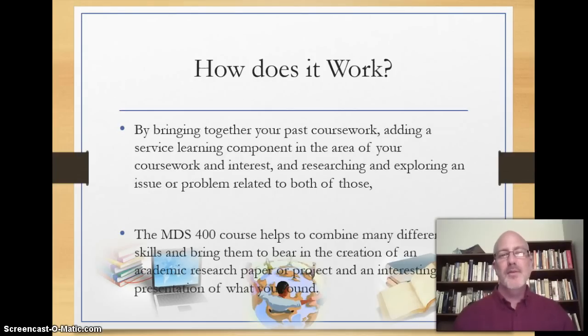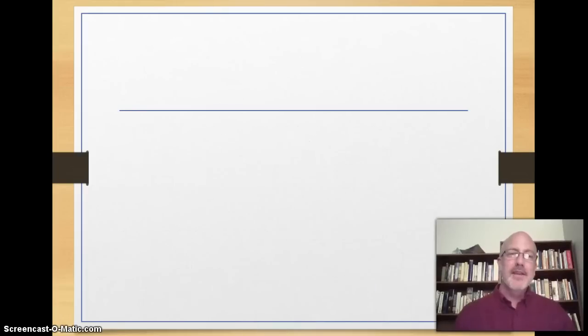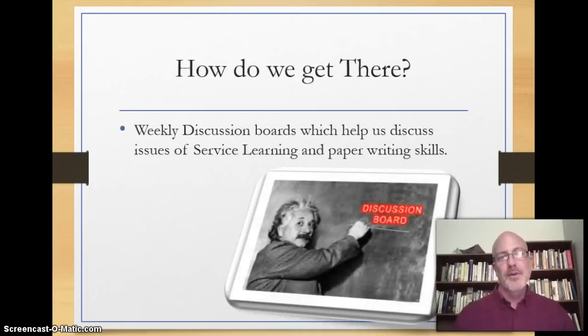So there are lots of different ways that you can combine these three elements, but all three will be present in the capstone project. Whether you do a paper or whether you end up doing a project, we want to combine those three elements into one successful capstone. How's our class specifically going to work?